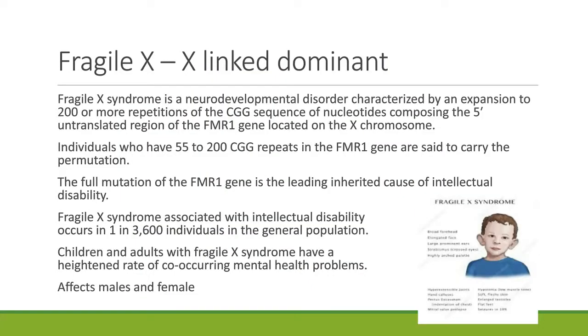I want to talk about Fragile X because it's one of the more complex disorders that I've dealt with, particularly in the preconception world, because it affects men and women. It's a neurodevelopmental disorder characterized by an expansion to 200 or more repetitions in the CGG sequence of nucleotides. And that's basically what it is. Individuals who have 55 to 200 repeats are said to carry the premutation. The FMR1 gene mutation is the leading inheritable cause of intellectual disability.